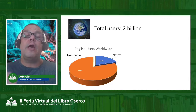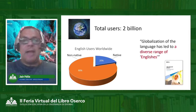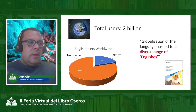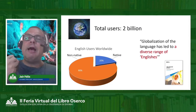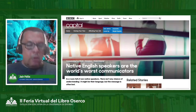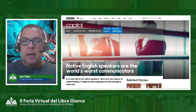What really matters is your ability to communicate and your ability to pass on your thoughts and your ideas in English cohesively, coherently, competitively, right? And so globalization and the fact that we're living in this global village has led to a diverse range of Englishes nowadays, right? And so a globally competent user of English shouldn't look for perfect pronunciation, but rather solid abilities to pass on and comprehend thoughts and ideas coherently, right? And so there is a lot of research and a lot of studies on how being a native or a non-native is no longer a point of discussion. What really matters is your global abilities for handling the language.